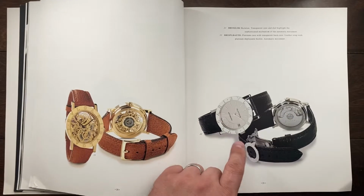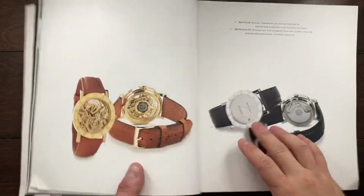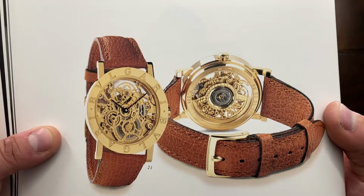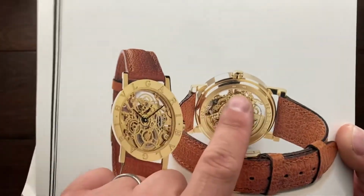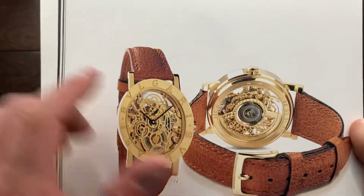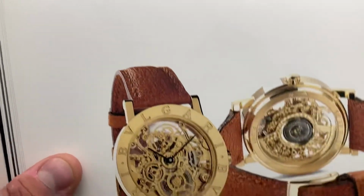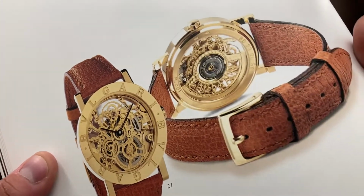Platinum model. Well, see, now this here is a skeletonized ETA 2892. Now, that is a gold-plated model. I'm not sure if this is going to be solid. Yeah, it's solid gold. You can see the stamping there. But the movement here is going to be gold-plated. But, I mean, that really allows you to see the inner workings there. And it really, really looks great. I mean, look at that.